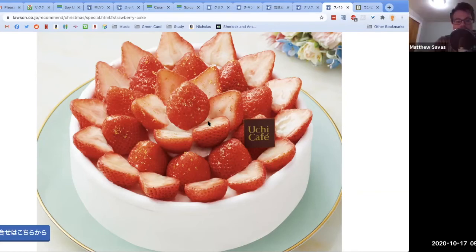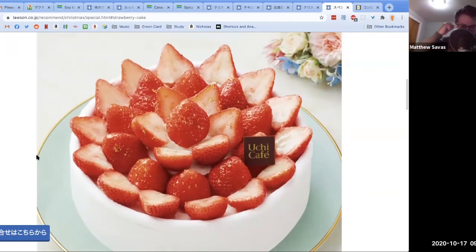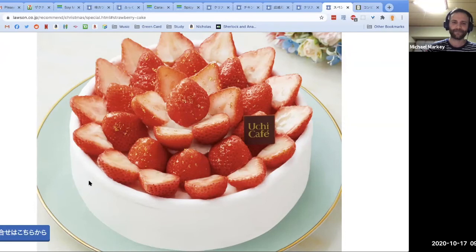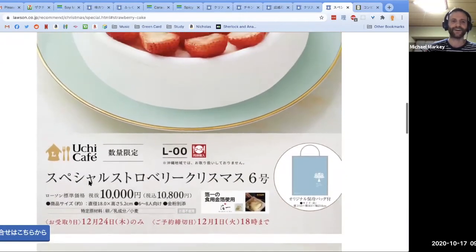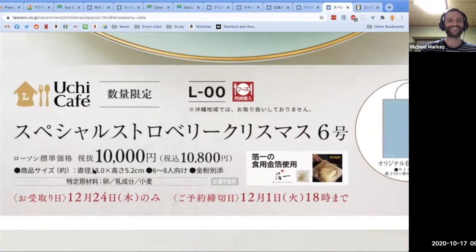So, Matt, what would the average viewer assume the size of this cake is and assume the price of this cake is? Well, let me show you. All right, ladies and gentlemen, this is a $100 cake right now. And what's more, Matt, this is a $100 cake, and this is an 18 centimeter by 5 centimeter cake.